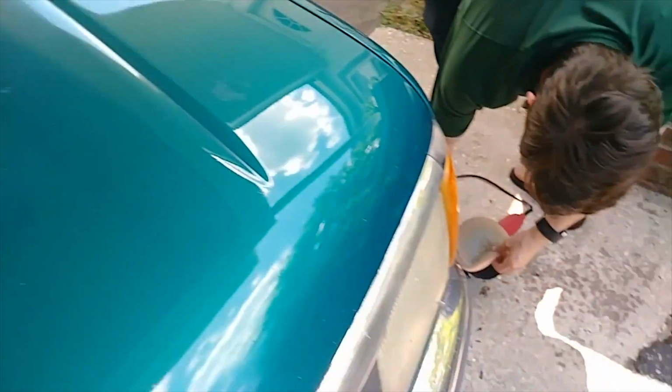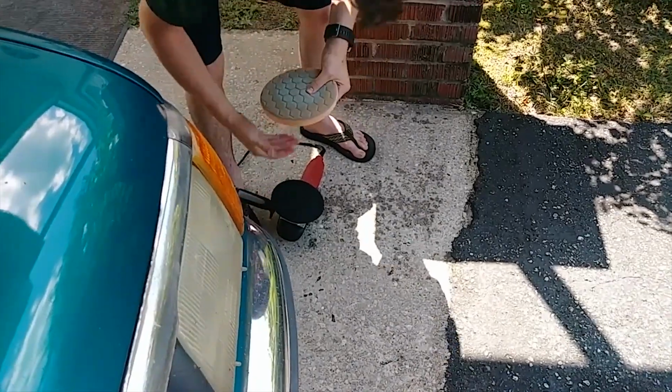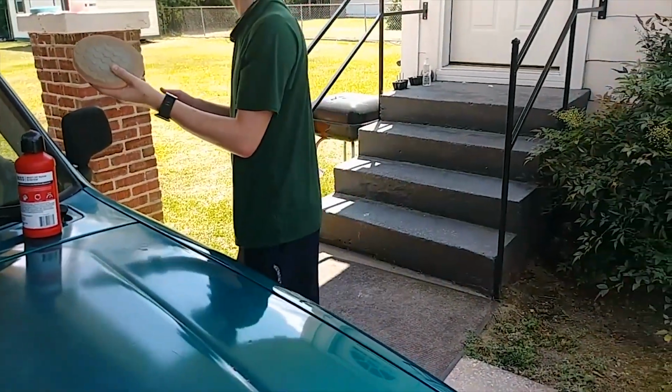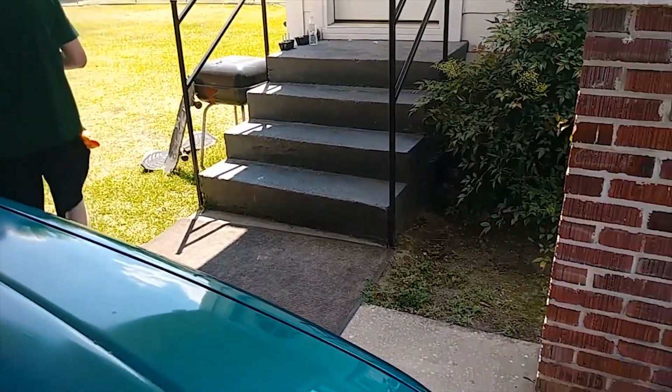Now what are you doing now? Clean the pad. Alright, so every time you do a section, you go over there and rinse it out with the water, right? It's got paint transfer, so. Oh, you don't want, okay, I got you. Alright.